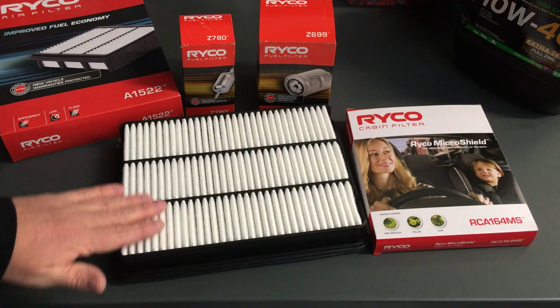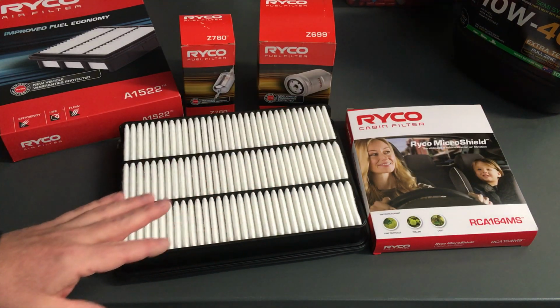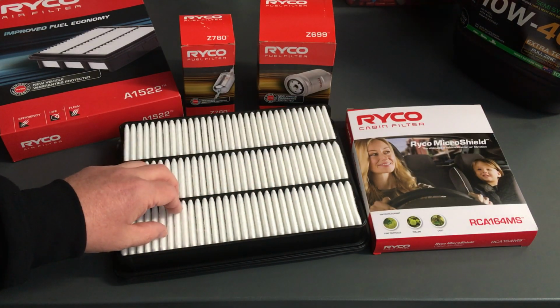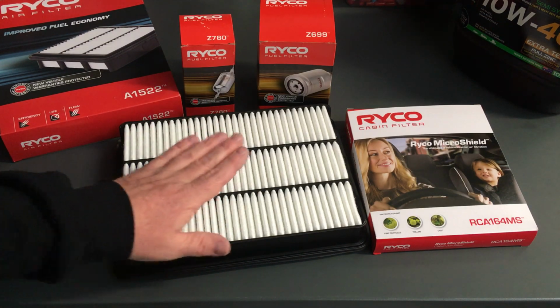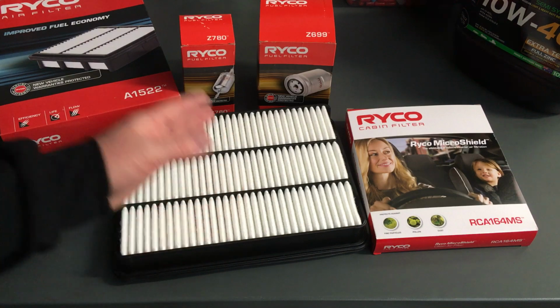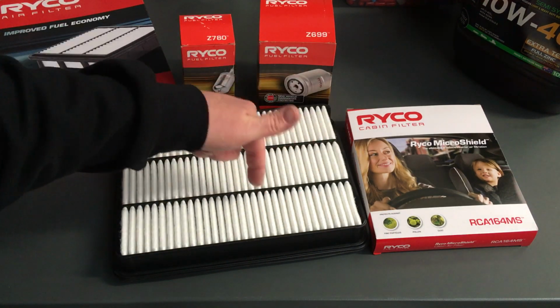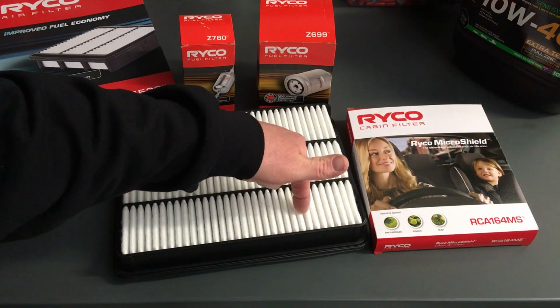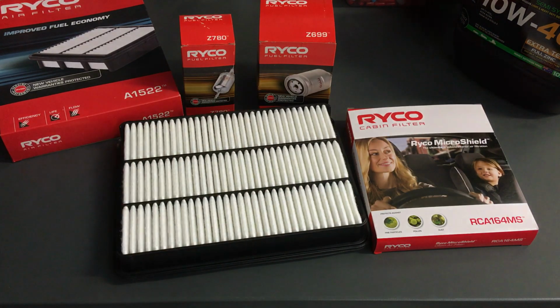Anyway, it's quite a coarse element that goes over the top. It's sort of glued on there. Really, the only thing it's going to stop is bigger stuff. When the bigger stuff, I'm talking about the genuine one, right, hits it, some of it's going to just stop there and not get in there. But if a leaf or a big bit of dirt goes in there and sits there, it's not going to block the filter anyway. So it doesn't matter if it's sitting there or on the outside. So that's my thoughts on it.